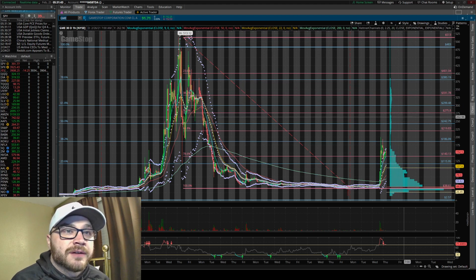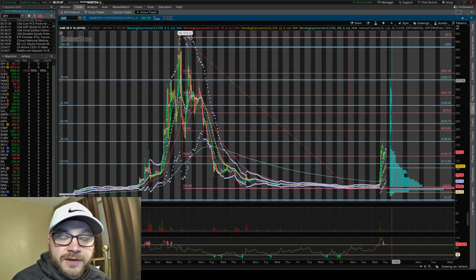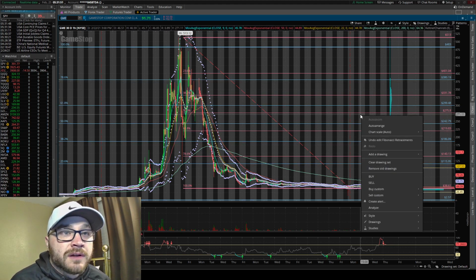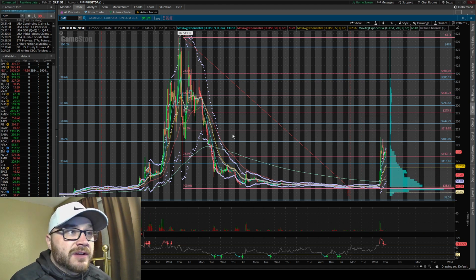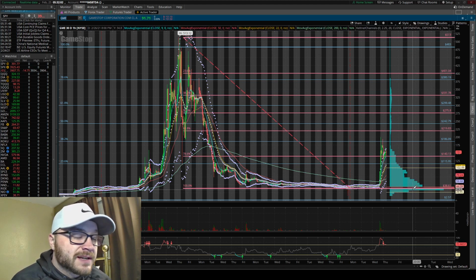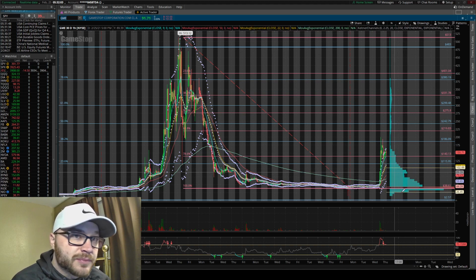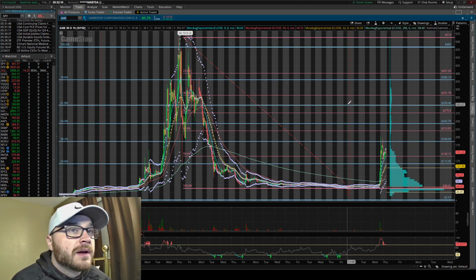So on the right here, these blue bars. This is a study you can add in on Thinkorswim. Everybody has access to it. Just right click, go to studies, edit studies, and then you can add in this volume profile right here. It basically shows you where the volume's been stacked up. These yellow lines here represent the standard 70. I put it at 68, so it's basically one standard deviation of volume.